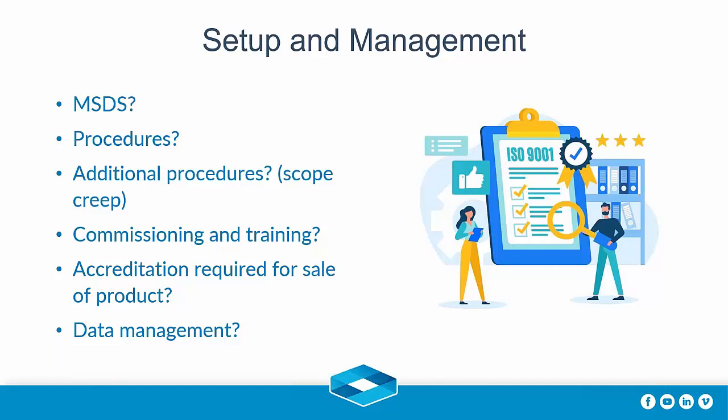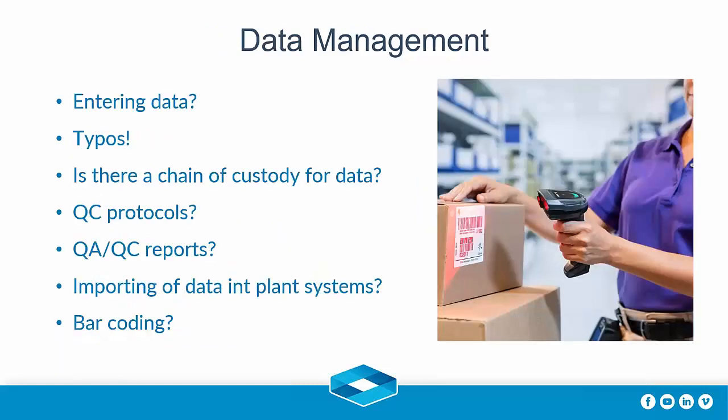Commissioning and training, who's going to commission it and train it? Well, probably normally you employ a chemist or somebody like that, at least somebody with supervisory ability, and get them to commission all the equipment and get it up and running. Training, of course, you can get by the ICP people, the XRF people, the AA people or whatever. Accreditation, we spoke about that before. And, of course, then there's data management, which is why we're here today.